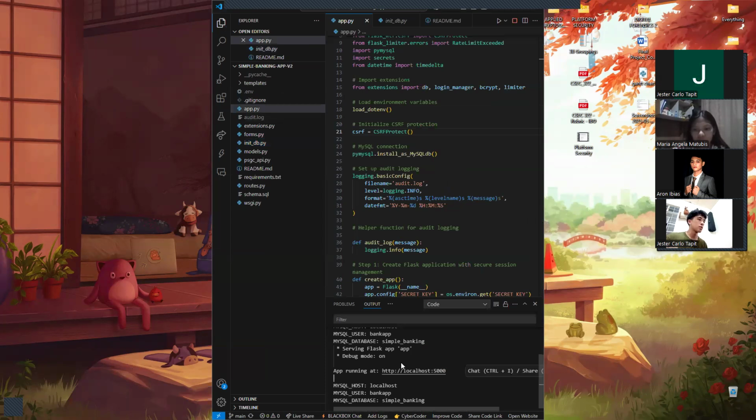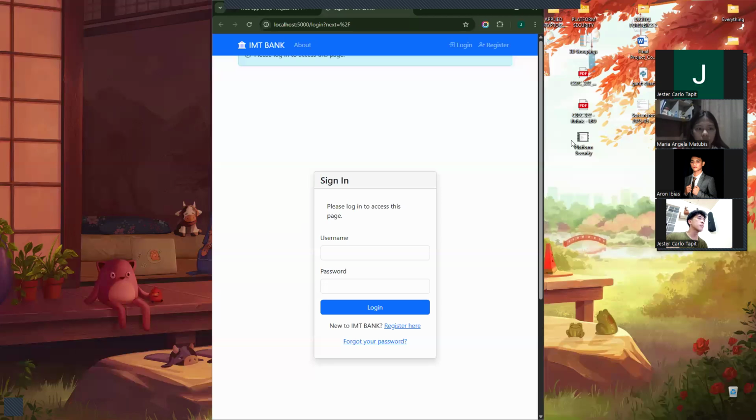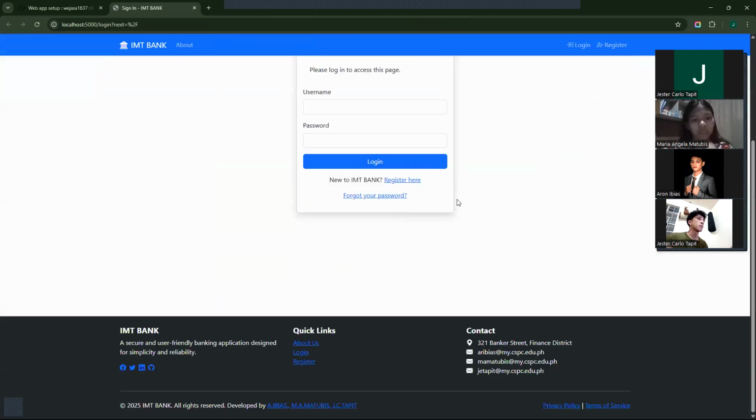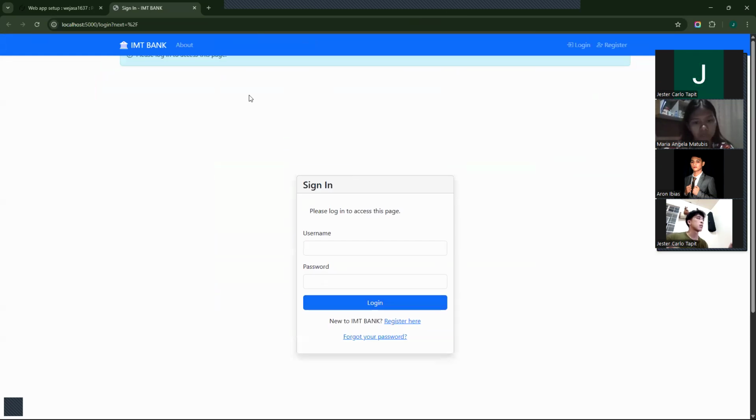So we will follow the link. As we click the URL, we are transferred to this site, which is our improved application. As you can see, there are still some improvements that can be done, but for the sake of this demonstration, I will show you what the website can do. First, we can access admin privileges using the admin account, for example admin123.